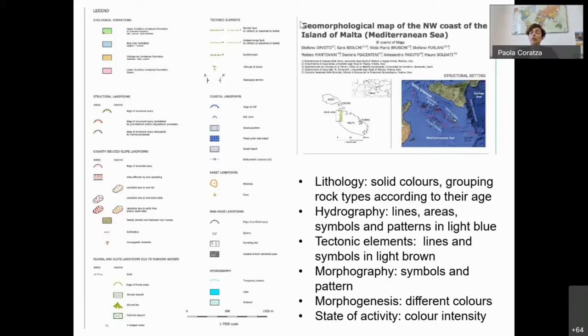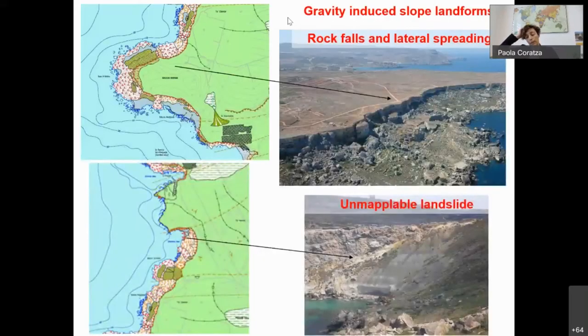Also, the state of activity is represented and marked by means of color intensity. For example, for the landslide, an intense red represents an active landslide, whereas a light red represents an inactive landslide. If we have a look at this map, we can analyze the different kinds of landforms and processes that affect this area.